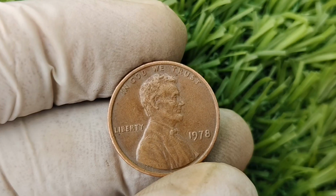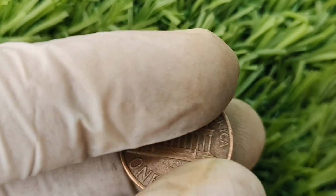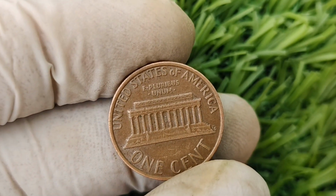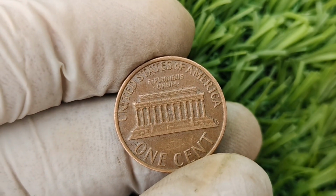Basically, your pocket change might be hiding more treasure than you think. It's like modern-day treasure hunting, but without the pirates or the seasickness. Coin collectors, that's who. And they're not messing around. They value history, rarity, and the thrill of the hunt.